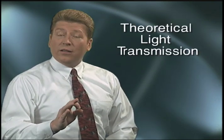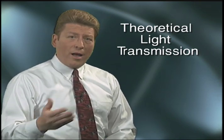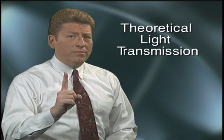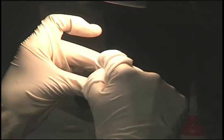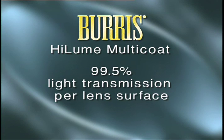The most prevalent topic today is called theoretical light transmission. Theoretical light transmission, as it is commonly marketed today, is determined by only one variable, which is lens coating. So let's talk about lens coatings. Burris set the pace over 25 years ago with the finest chemistry of multi-coatings to yield 99.5% light transmission per lens surface. This figure has only been improved upon in the last 20 years by increasing this number to only 99.65%, hardly significant.